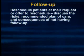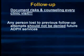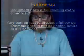It goes without saying that we're going to document the risk and we're going to counsel them every clinic visit. But I do want to say that any person who's been previously lost to follow-up attempts should not be denied any future ADPH services. When they come in at the next visit, they can sign the declination form. But even if that patient signs that declination form, at the next visit, we're going to discuss the same issue and we're going to document our counseling.